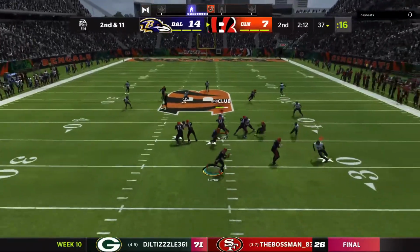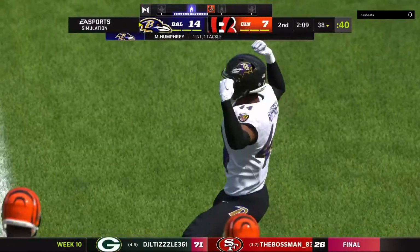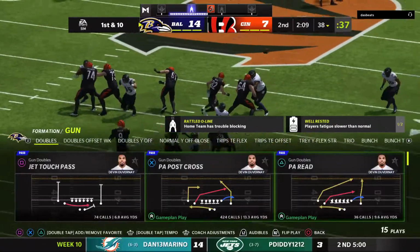Burrow on play action. And he fires one that's intercepted. Picked off by Marlon Humphrey. And the Ravens are going to get the football here as he gets this up to the 38-yard line.